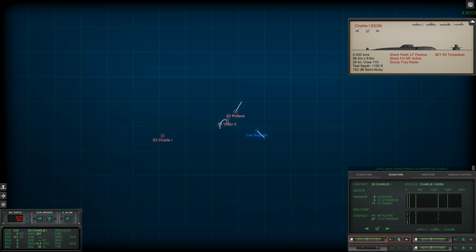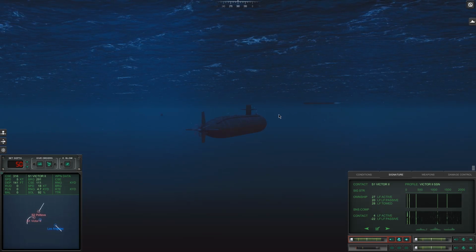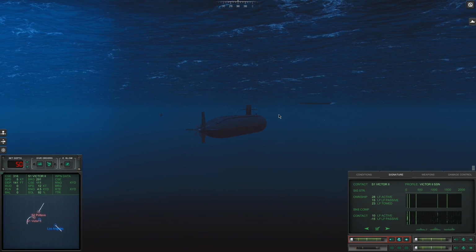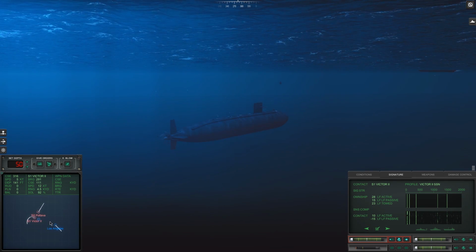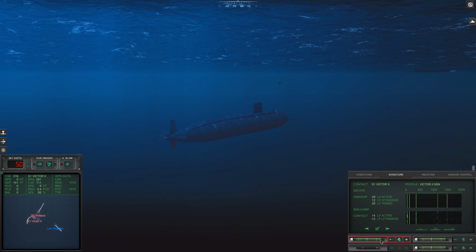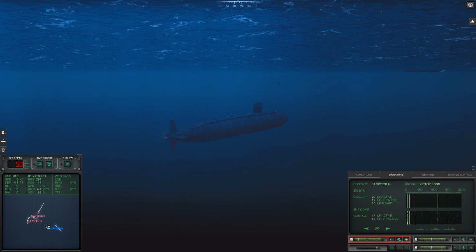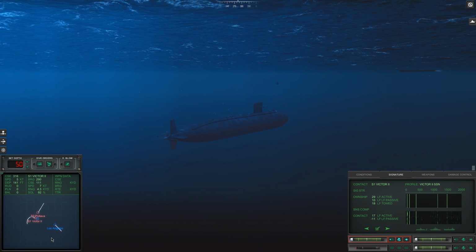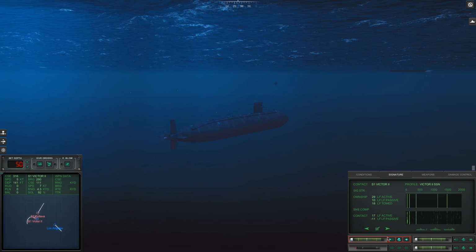Alright, the Victor is turning directly towards me here at the moment. -2, -4 active, -22 passive. It shouldn't be able to hear me, but it may have heard me before I went into silent. -15 on passive, we're now 14 on active. If it actively pings, it'll hear us, but it's not actively pinging at the moment. -11 on passive. This is getting awfully close here.